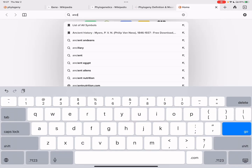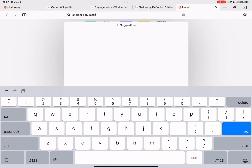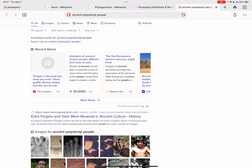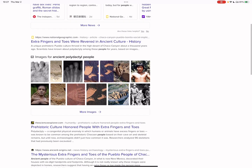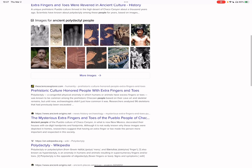Let's just check out the Duck Duck Go gods. Ancient polydactyl people. You have a prehistoric culture that honored people with extra fingers and toes. All right. As a remnant, maybe.